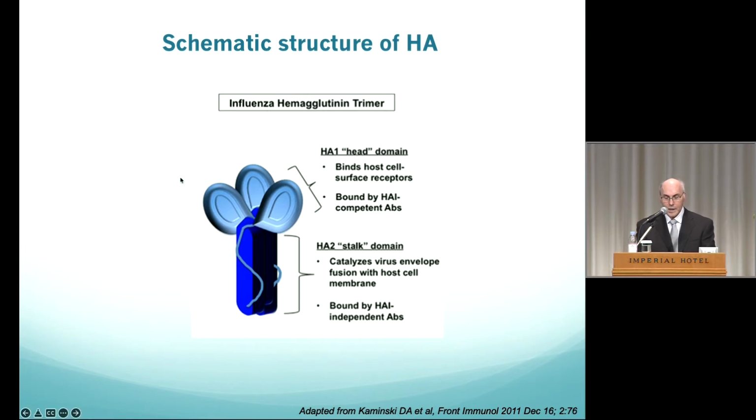The head mutates very rapidly. That's why we have to make new influenza vaccines every year. The stalk mutates very slowly, and responses against the stalk are protective against a broad range of viruses. Responses against the head are limited usually to just that virus. One mutation is enough to escape neutralization.